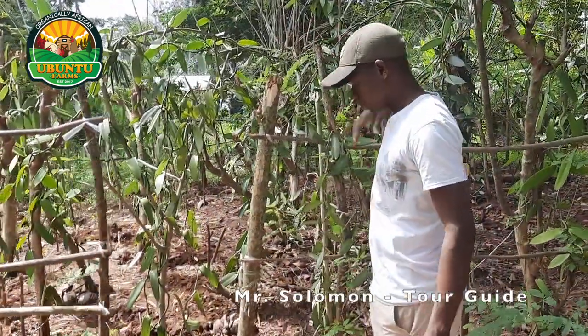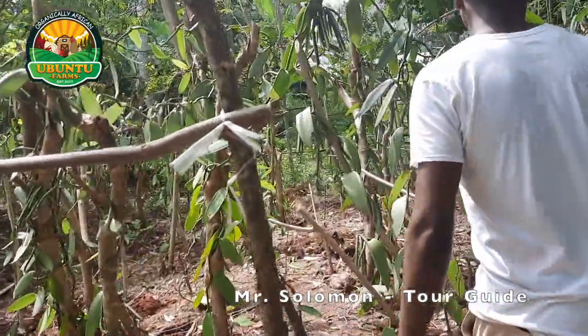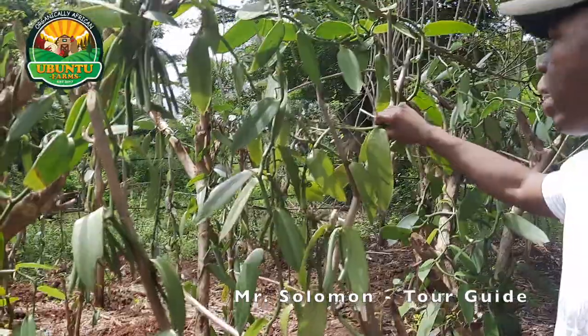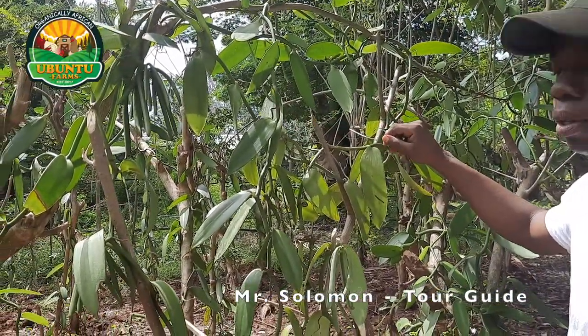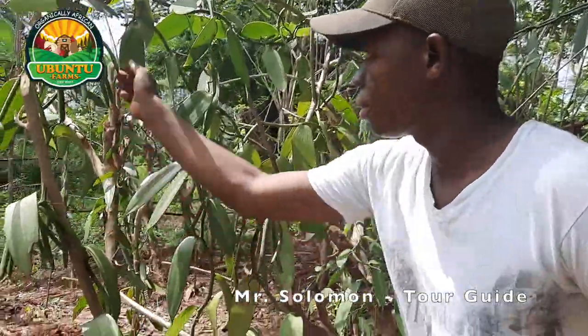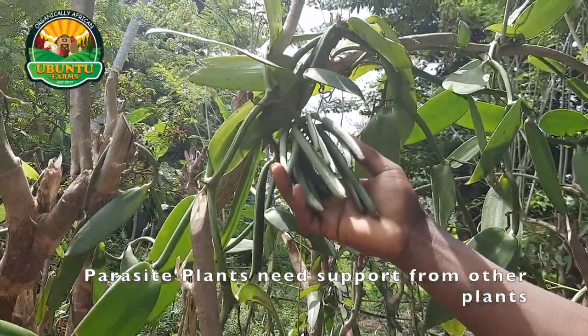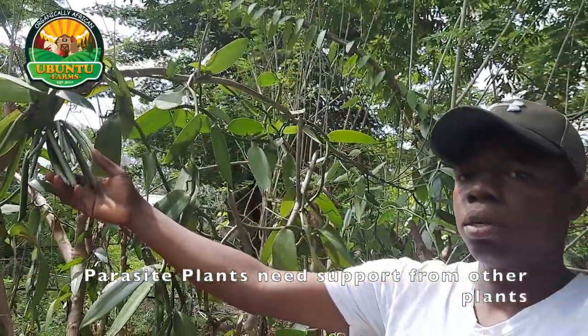You see? So this plant we call the vanilla plant. Vanilla plant is a parasite plant. It needs support from another tree. And this is vanilla stick. But it is still young. How long does it take to get ready? It takes 6 months to be ripe, yeah.